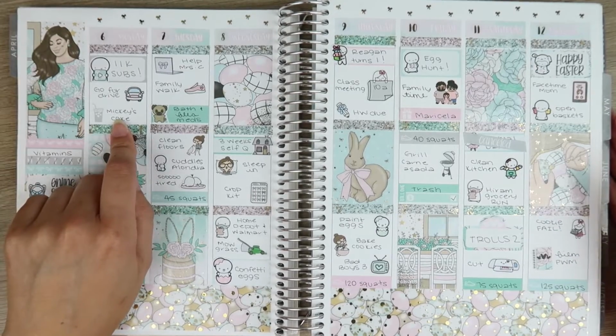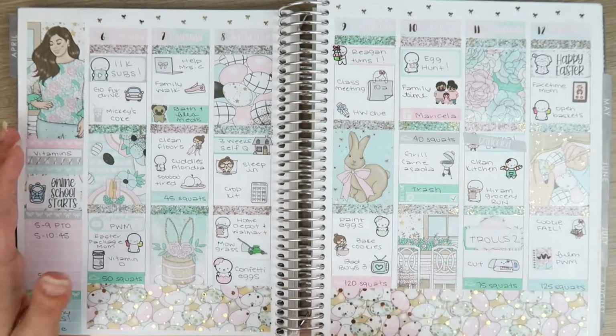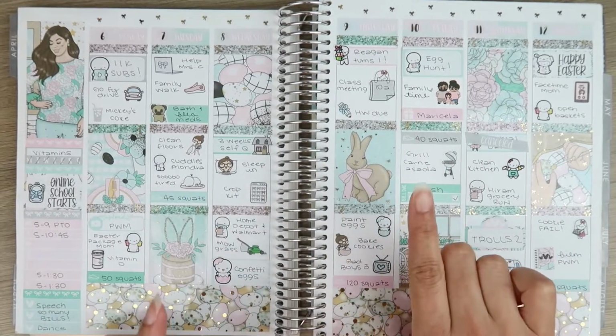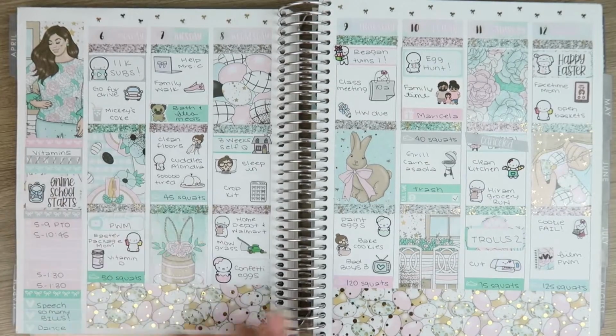I got a McDonald's Coke because McDonald's Cokes are life, and you get a big ass Coke for $1. However, I got one the other day because I had a really bad craving, and I swear the cups are smaller. Have you guys noticed that? I swear the cups are smaller. But anyways, let's see what else.